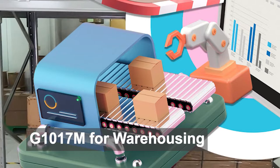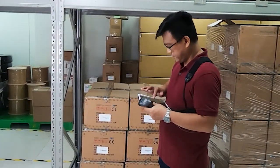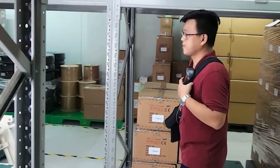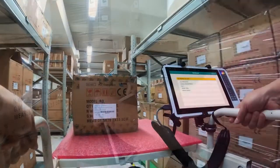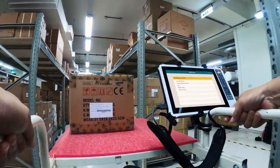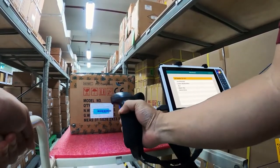Also in warehousing and production lines, G1017M is suitable for a variety of tasks. Physical keypad and ruggedized design is great for inbound and outbound operations, with fingerprint and NFC for authentication and registrations.